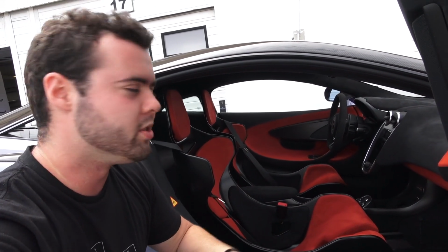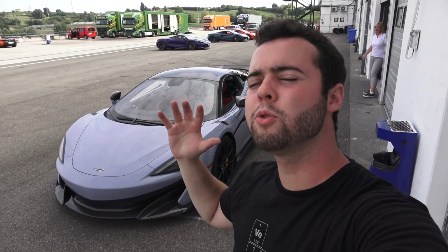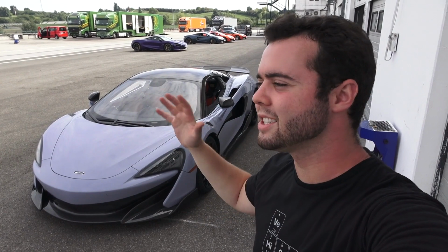And I wanna take it all over the world because this car truly deserves it. So I went for McLaren orange racing harness seat belts so that when I'm on the track, it just looks super ridiculous. Otherwise, they're gonna be black normal seat belts. So that is pretty much the entire summary of my 600LT spec.